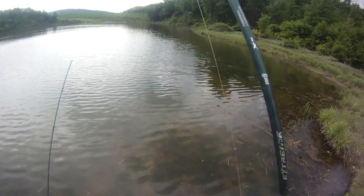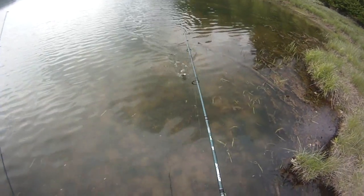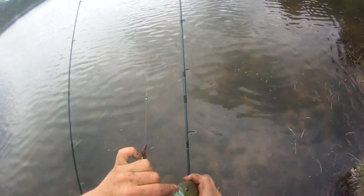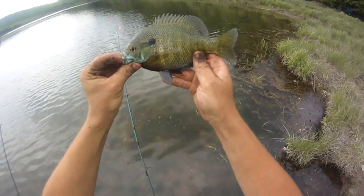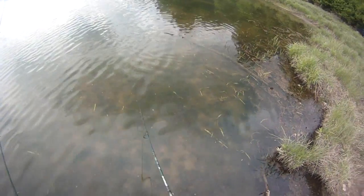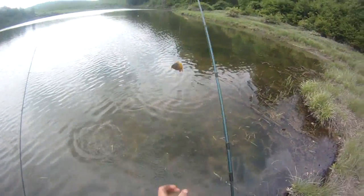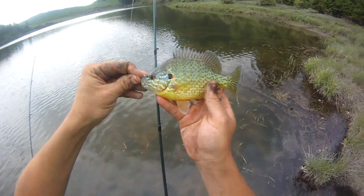Strange, I'm seeing so many edge spawners without seeing them spawn in the swamp at the same time. Don't really understand it. They're both the same depth. Some little pumpkin seed while I was reeling it in, right next to me. Real small guy, 6-7 incher.